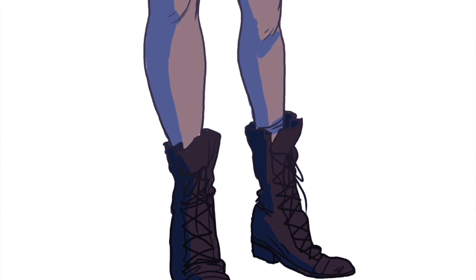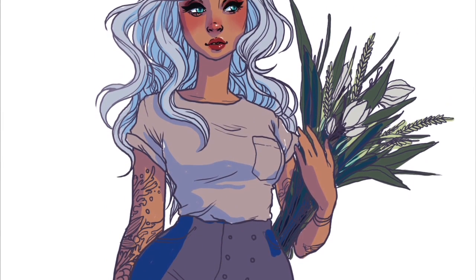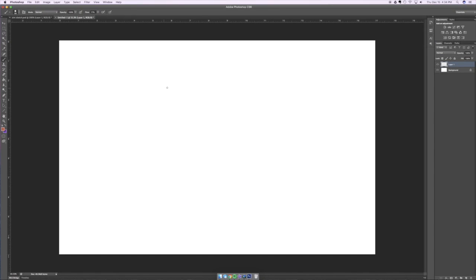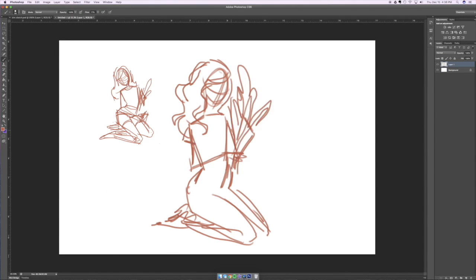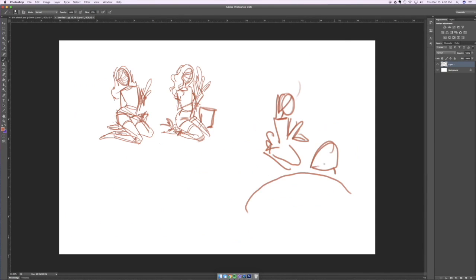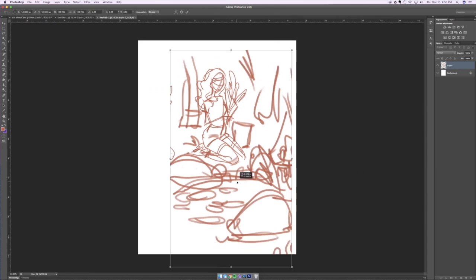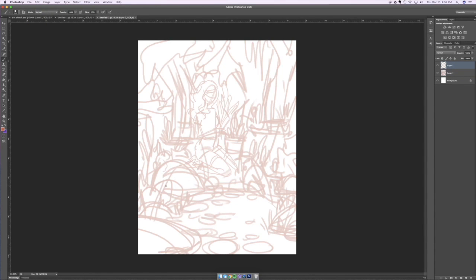I sketched out a lot of poses for this drawing. I wasn't sure where I wanted to place her in the garden. I was originally going to have her inside the water, but I couldn't come up with a composition that really showed off the whole garden. So I ended up just having her sitting by the edge of the water, kind of tying up a bouquet that she just picked.